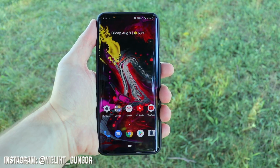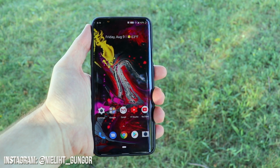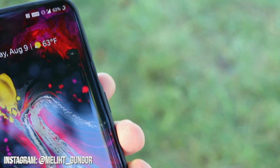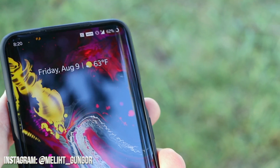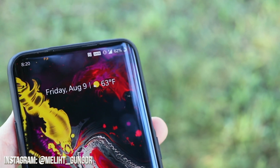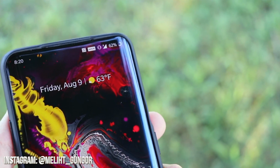Now that first question is simple. Should you buy it? And it's a simple answer, yes or no. And the answer is yes. If you're looking for a new smartphone that has basically everything you need, no. Do not go for the Samsung Galaxy Note 10 or Note 10 Plus because yes, it might have everything you need, but there are some key features that the Galaxy Note 10 Plus does not check off, but the OnePlus 7 Pro does.